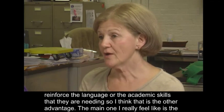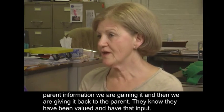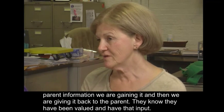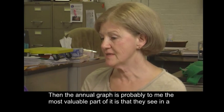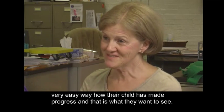And the main one I really feel like is the parent information. We are gaining it, and then we're giving it back to the parent, and they know they've been valued and have that input. And then the annual graph is probably, to me, the most valuable part of it, is that they see in a very easy way how their child's made progress, and that's what they want to see.